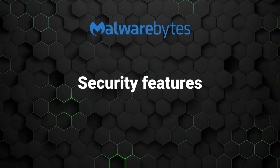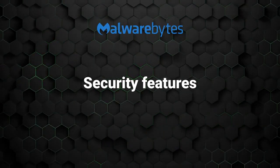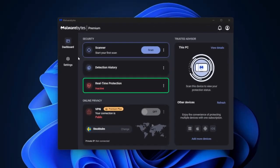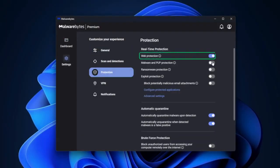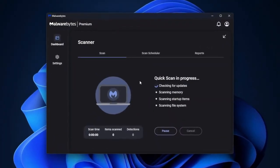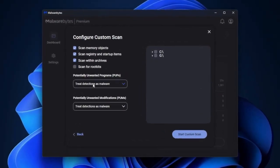The multiple scanning options allow for flexibility, depending on how deep you want to dive and how much time you have to do it. The real-time protection feature also has some toggles that you can enable for further safeguarding, like website, malware, PUP, and ransomware protection. The quick scan does a lighter, faster check for any threats, and the custom option is great if you need to individually check any suspicious files or folders.